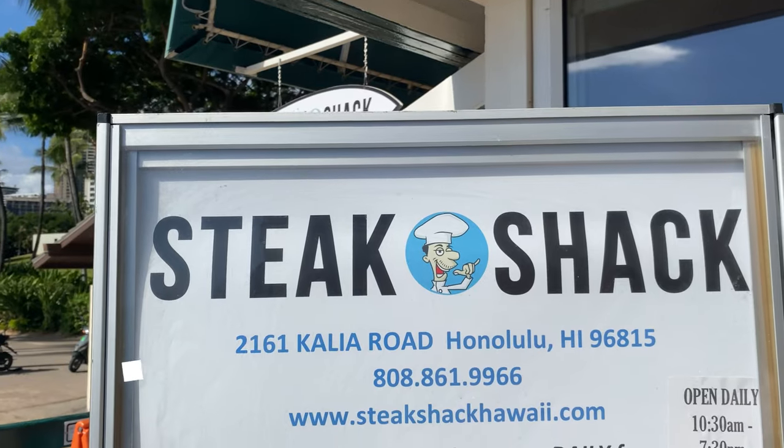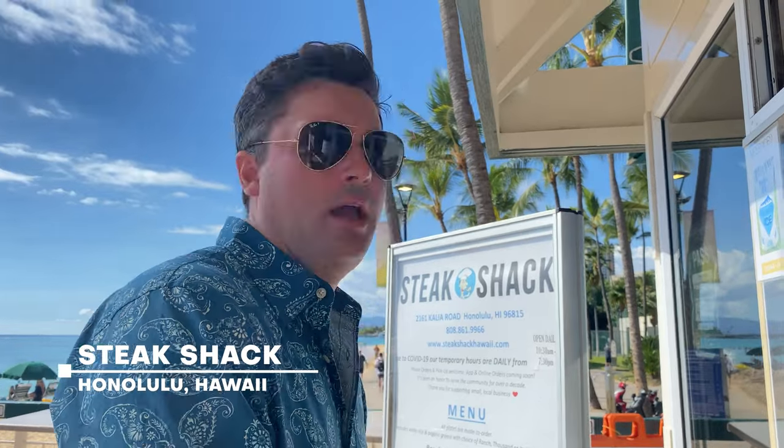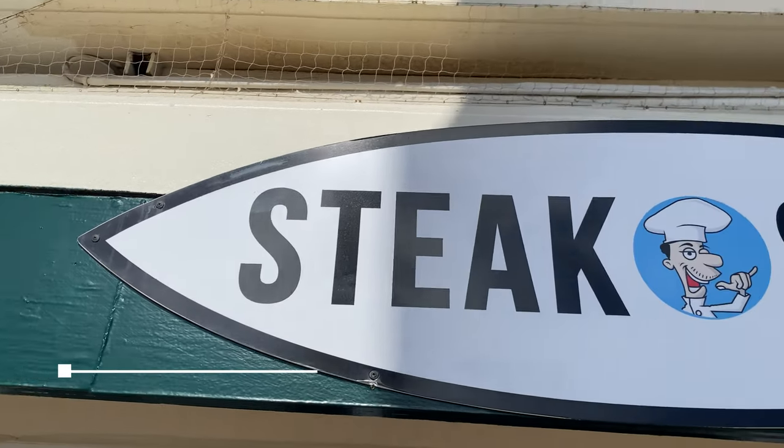I've been to Shake Shack in New York, and I've been to Crack Shack, that's a chicken place, in San Diego. So when I was in Waikiki Beach and saw a place called Steak Shack, I thought, well, I want to look it up. They had pretty good reviews, so I thought, let's check it out. 12-ounce steak plate, medium rare, and then also one chicken plate.